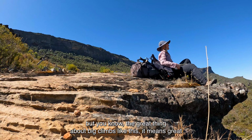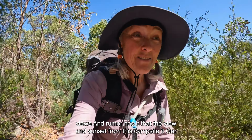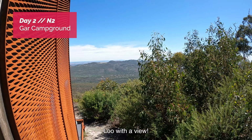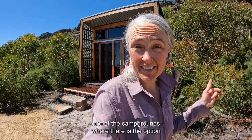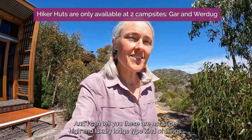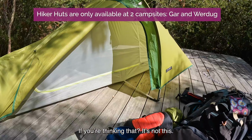But you know the great thing about big climbs like this? It means great views. And rumour has it that the view and sunset from this campsite at Gar is one of the best. Blue with a view. This is also one of the campgrounds where there is the option to go for a little bit more of a supported experience. And I can tell you, these are not super high-end luxury lodge type kind of thing. So if you're thinking that, it's not this.